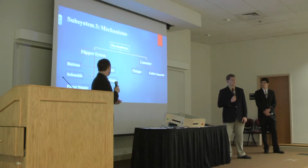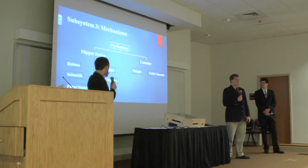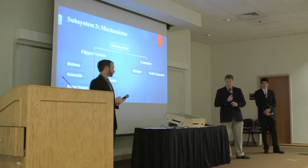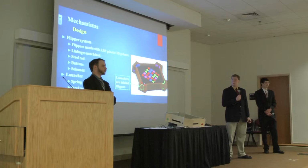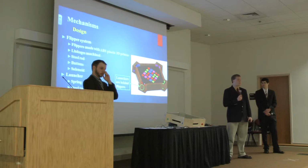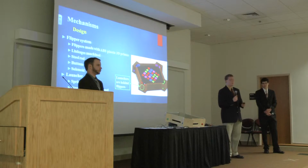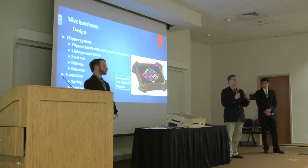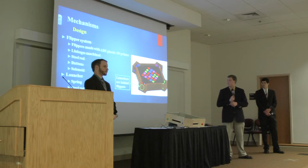So now I'm going to turn it over to Paul for the mechanism subsystem, which consists mainly of the flipper system and launcher. All right, so our first mechanism is our flipper system, and it consists of our 3D printed flippers in the shaft, the solenoid, and the linkages inside the solenoid, and also the buttons. And then the launcher consists of the launcher shaft, the spring which powers it, and then the guide channels which center the ball over the launcher. And the launchers are going to be positioned just behind the flippers, right about where that circle is.